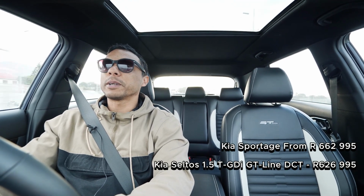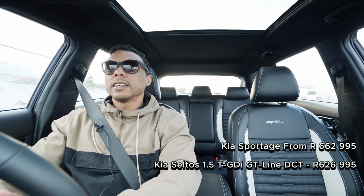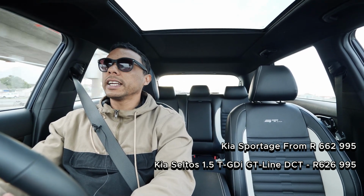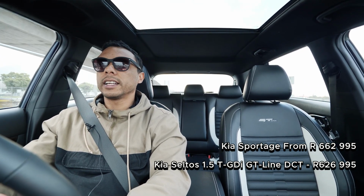So for this GT line, the pricing is very close to the pricing for the entry level Sportage, but you obviously won't get as much spec as this GT line is equipped with.